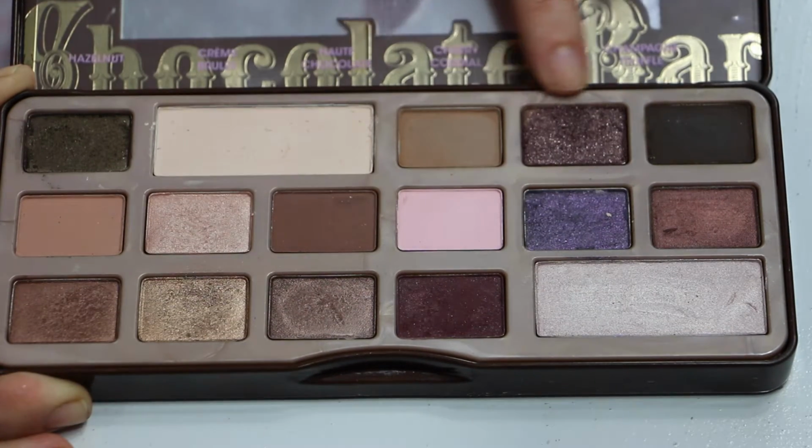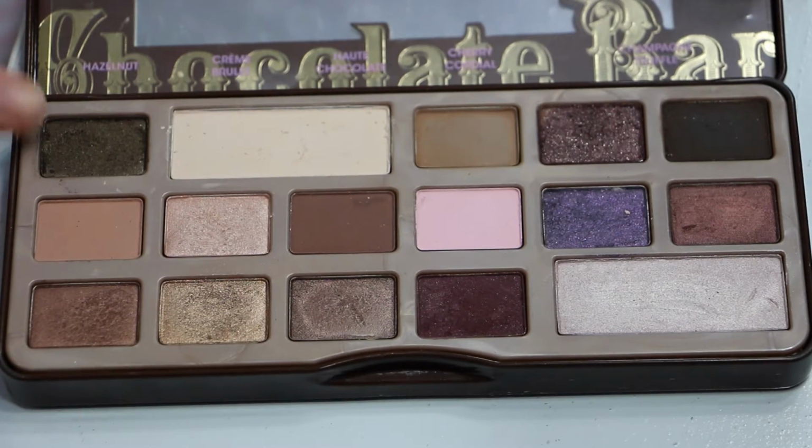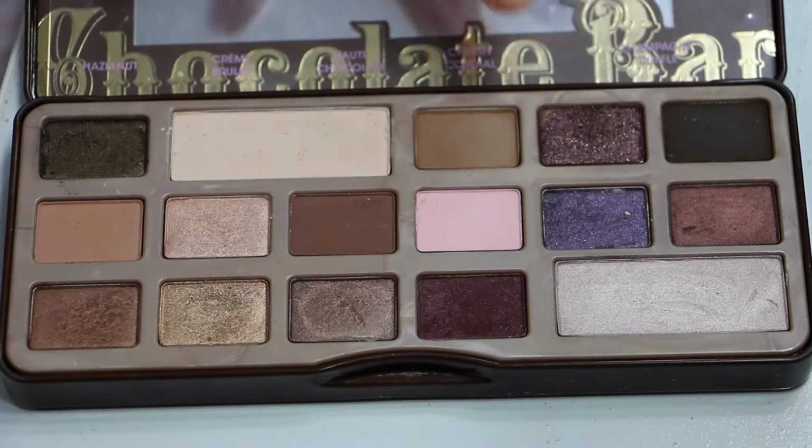which is this one right over here. My favorite color from this row is this one. It has amazing color payoff. This is the one that I always use under my brow and also to blend things in. I don't really use it under my brow to highlight, but I do like to clean everything up from the crease to below the brow, and it just makes everything nice and neat.